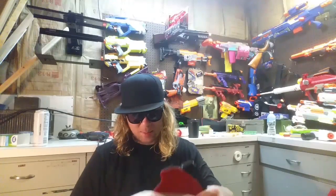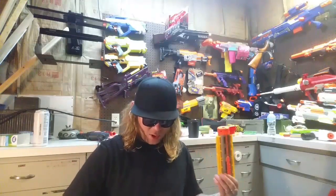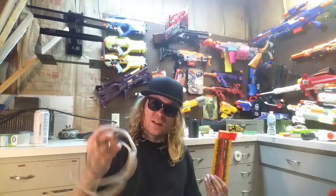Ooh, this is all, I must have got that the same day I got all this stuff, because this is all like an assorted bag of Goodwill stuff. There's a Dart Tag vest. Looks like a 6-round mag. But this all came from just the bins, just bin hunting. A couple pairs of eyewear.